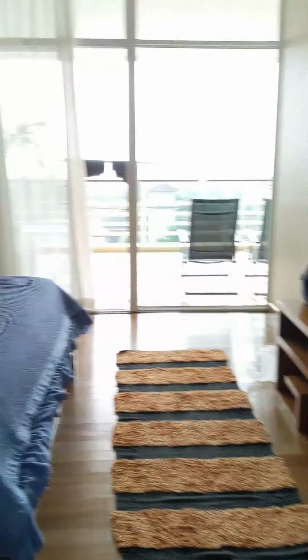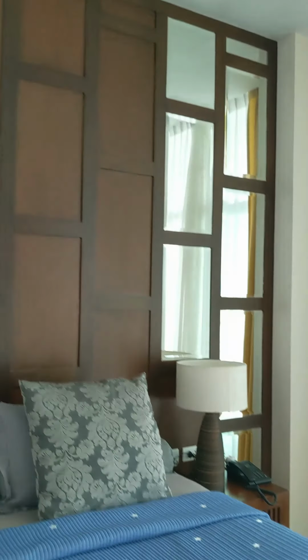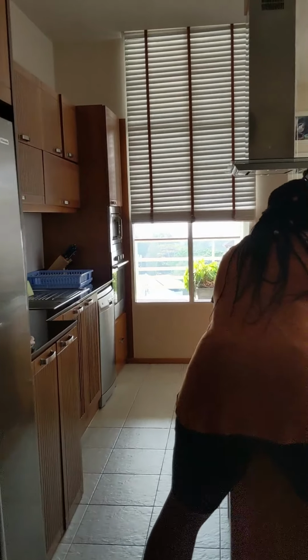There's the bathroom. Nice shower, toilet, nice closet area. Bedroom. Very nice. Leads out to the balcony. Show you that later. Hey, we have a butt. Oh gosh, it's moving.